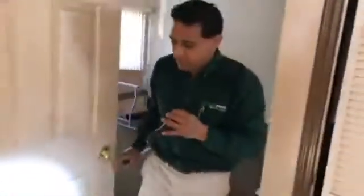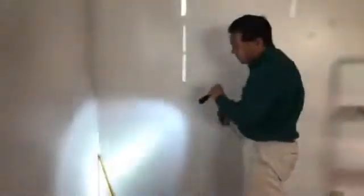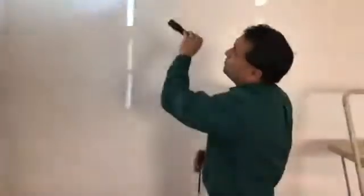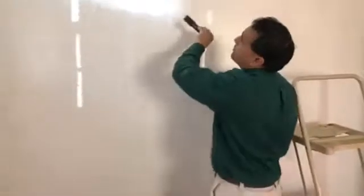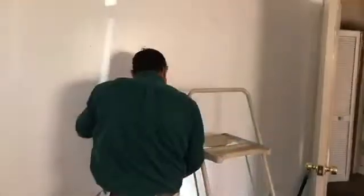Let's go into the next room here. So on a flat wall, you normally won't see anything until you put a light on it from the side, where you start to see the rippling, or you start to see even the old spackle lines from the previous person who did any work. So a flashlight's generally going to reveal a lot of different inconsistencies. Sure.